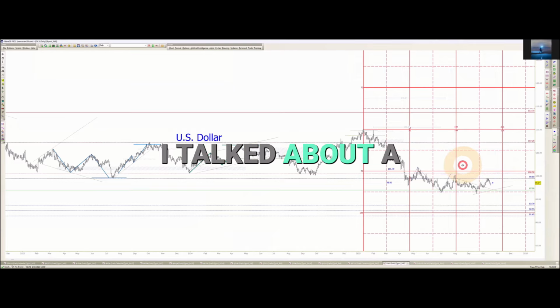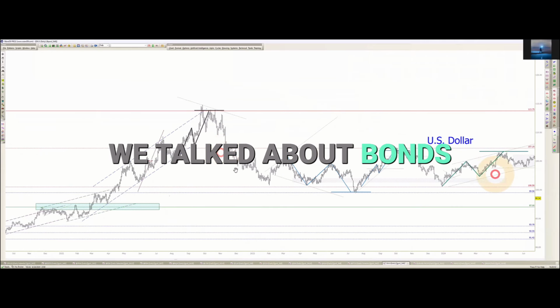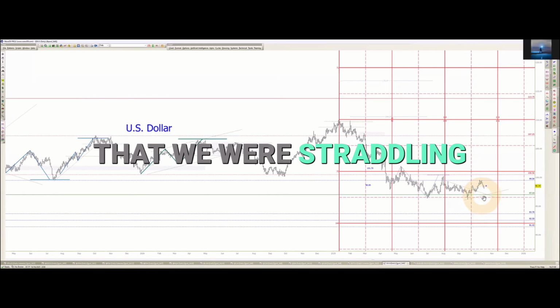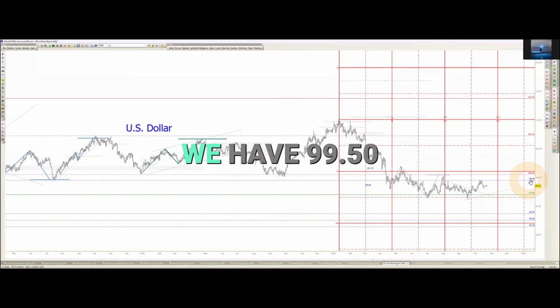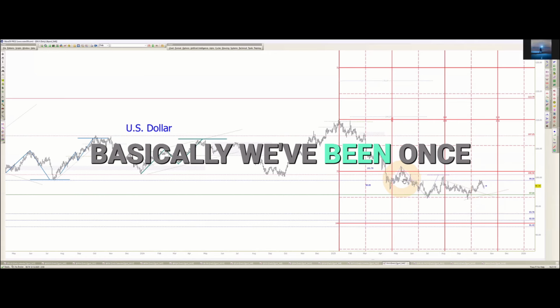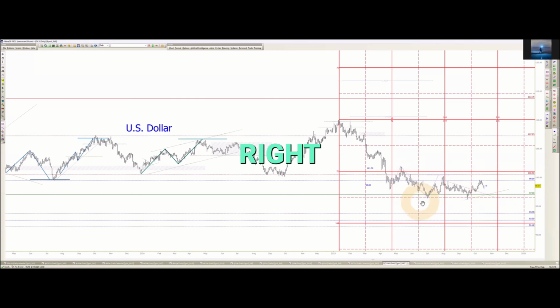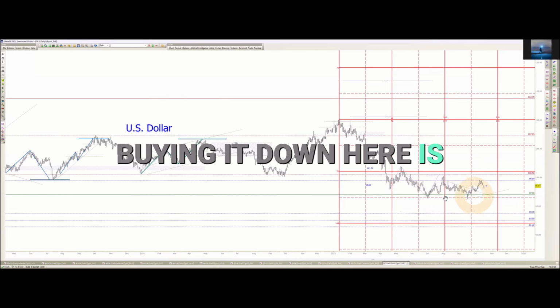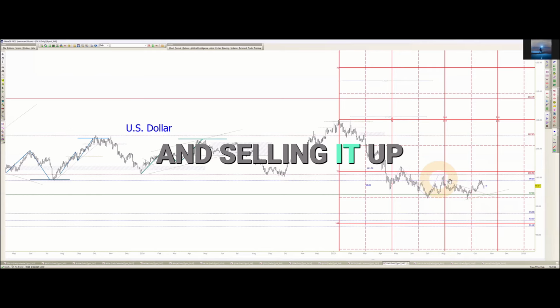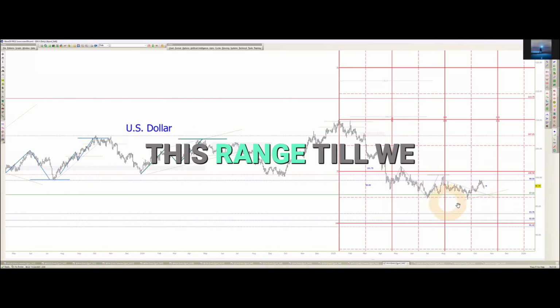The dollar, I talked about a couple of key levels. We talked about bonds, the key level that we were straddling, and here, I think we have a similar thing happening. We have 99.50, and you can see, basically once we got under, we've been below that this entire time, the last few months, right? And with support coming in at the half square. And so, buying it down here has been really good, and selling it up along here has been just as great, because we're stuck in this range till we break out.